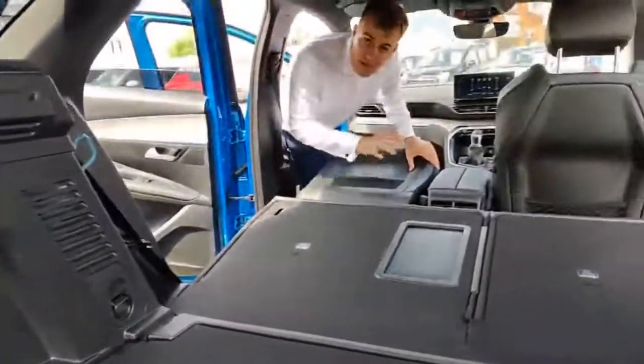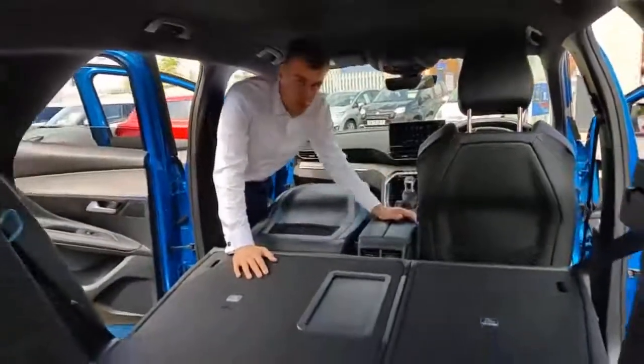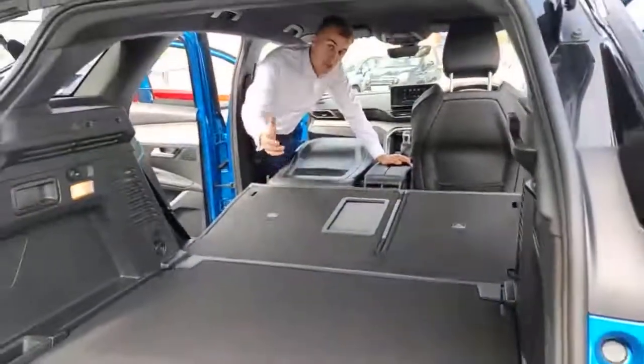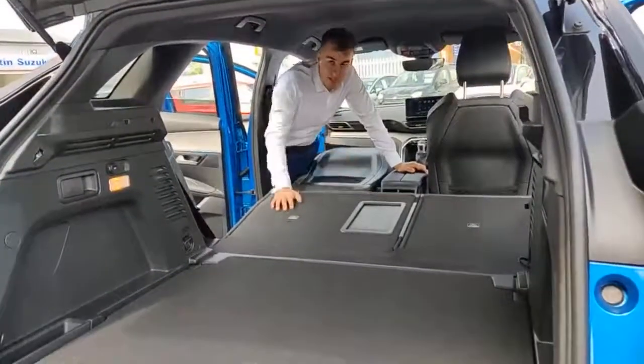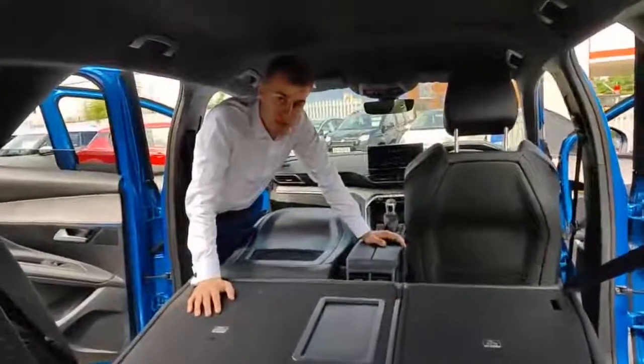So that's right, even the front passenger seat folds down, so you can have it almost as big as a van with just the driver sat in here. This gives you plenty of space. If you're doing stud walls, you can put 2.4 metres along here, not a problem at all. So let's finally look at the technology and see what she's got in terms of toys.